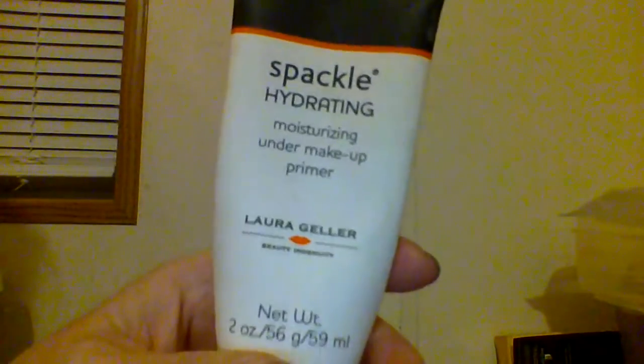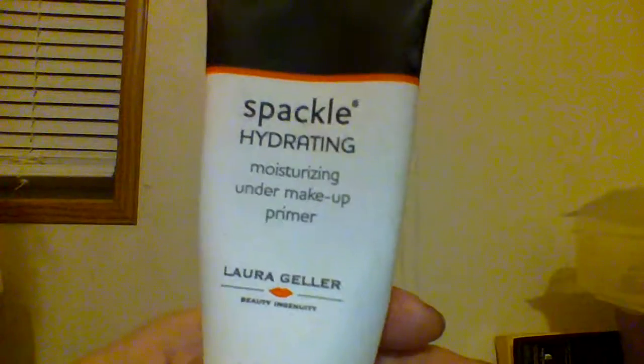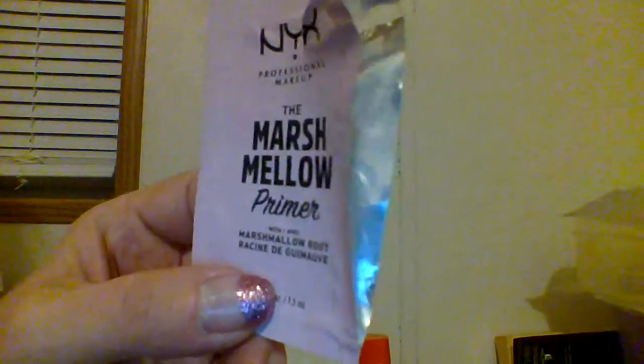It was that great. I usually use Spackle. I have a T-zone, so I use pore primer on my T-zone, and I use a hydrator on the rest of my face. I'm really considering buying the travel size and trying that, because this stuff is really hydrating. It really works. So I thought that was really good. So in my opinion, this is a hit.